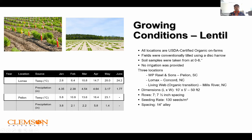So these pictures are from the Pea location. You can see the lentils are growing very nicely in that sandy soil. We had about 50 square feet plots, and we did the soil sampling. No irrigation was provided. We added the rhizobium inoculum. That's all we did. We didn't add any fertilizer or anything because this is the first year we are introducing the crop. We wanted to just see how it was doing.